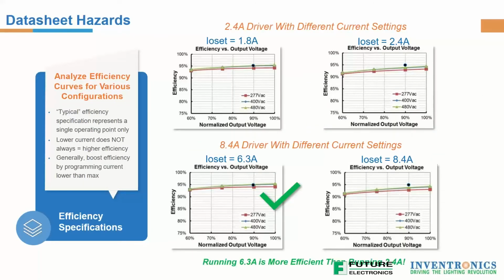Here we take an example of efficiency curves from our two models. If you do the comparison at 90% efficiency, you will get the result: the driver has relatively higher efficiency at 6.3 ampere. So it means that the efficiency is not always high at the lower output current. When you design your fixtures, you should look at this kind of efficiency curve, then select a suitable operating point for your fixture design, and get the expected PPE and PPF for your applications.